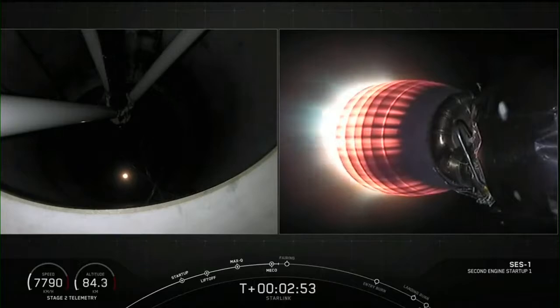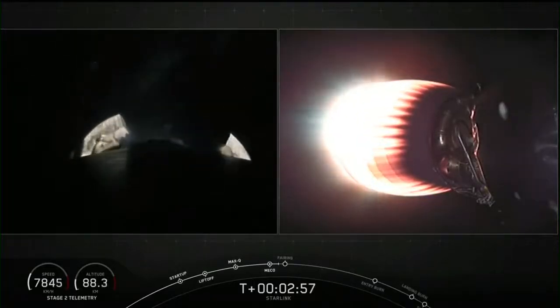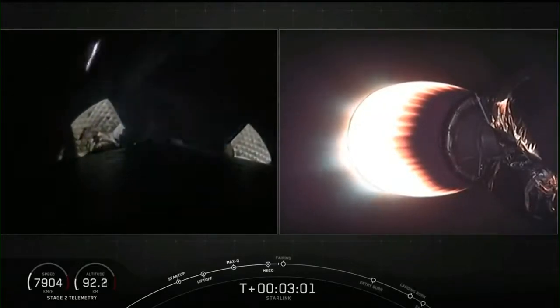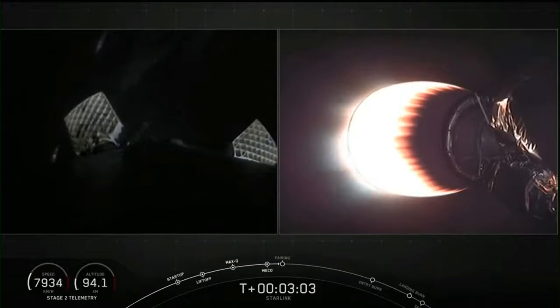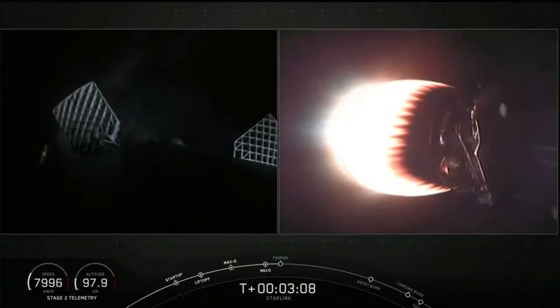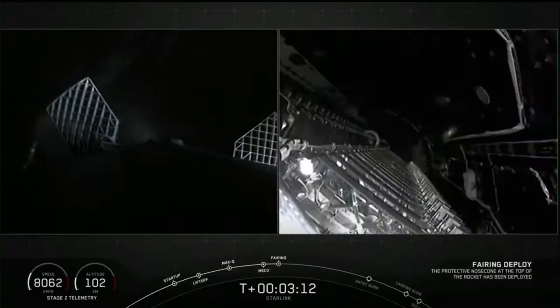And there, as you saw live on your screen, MECO, main engine cutoff, and stage separation. First stage being on your left screen. On your right screen is second stage with that MVAC engine glowing bright red there. On your left screen, you can see those grid fins deploying on the first stage. Those grid fins help. Fairing separation confirmed.